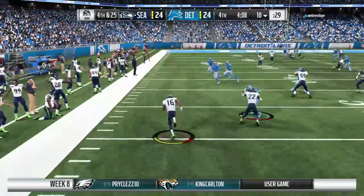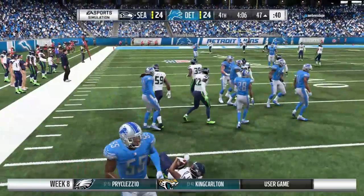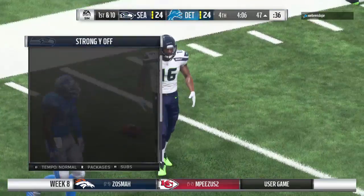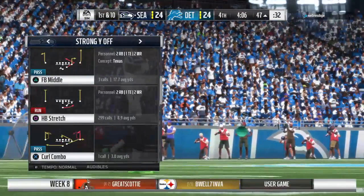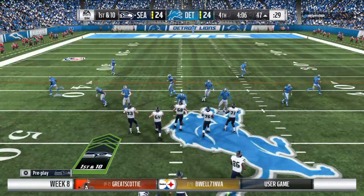Returnable for Lockett. A good return there, 17 yards. And it'll be Seahawk football, 1st and 10. The Seahawks offense now, they get set to go back to work. The last possession, these guys were able to tie the game with a touchdown. Now they'll have a chance to move out in front.